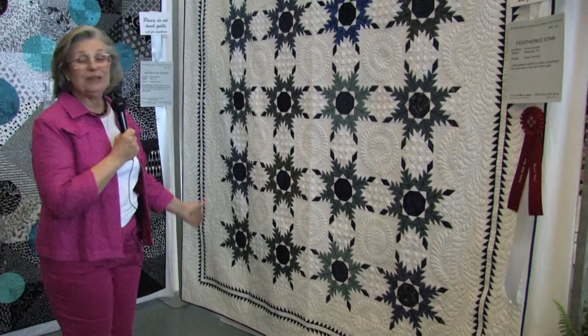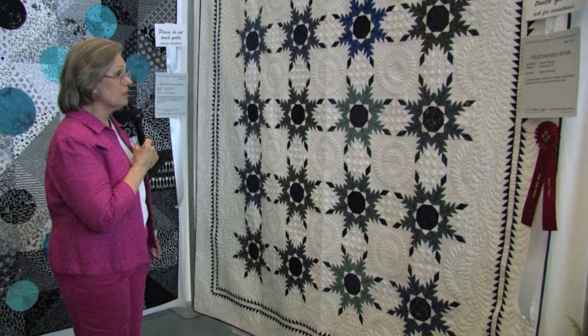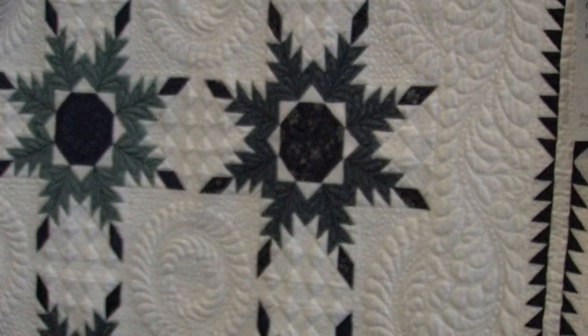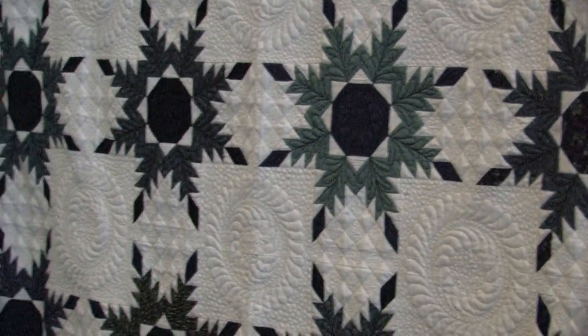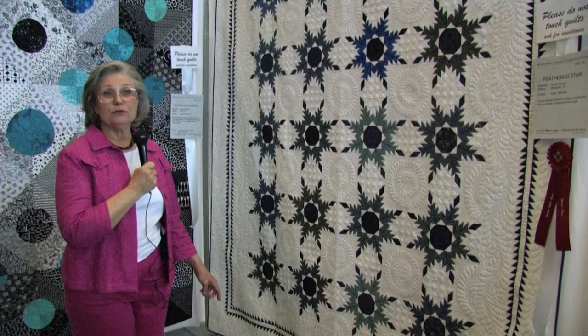Normally Annie hand quilts her quilts. This year she got a quilter to do it for her. This is called a Feathered Star. Annie won't tell me exactly how old she is, but I know she's over 85, and she's still doing beautiful work. I was so pleased to see a quilt from Annie this year.